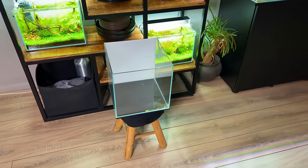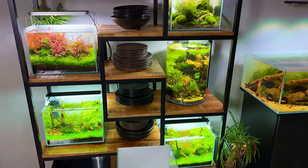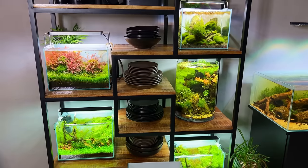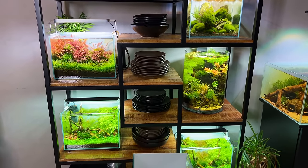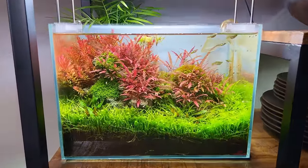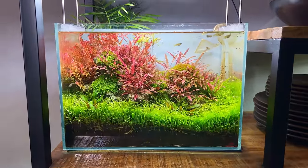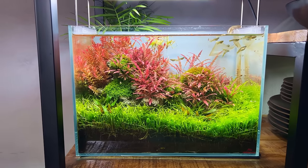Okay, so I have an empty 30 centimeter cube and I actually want to display it on the shelf. Thing is, however, that the shelf is currently full. So that means that one layout has to go. Thinking to get rid of this one. So this one is actually 1 year old at the moment. So it's currently my longest running aquascape and it still looks pretty good, but I think everybody has seen it by now. It's time for something new.